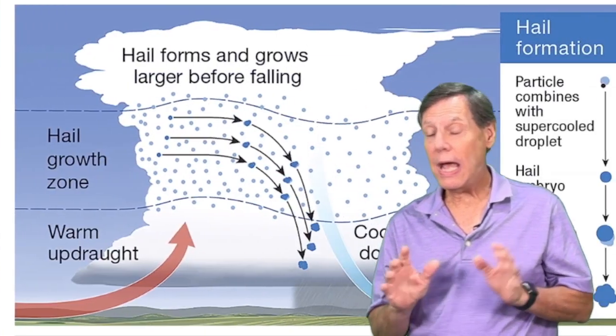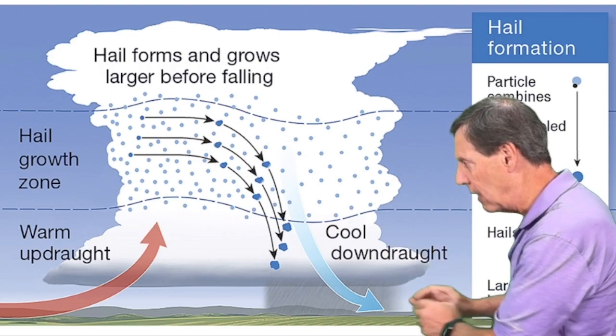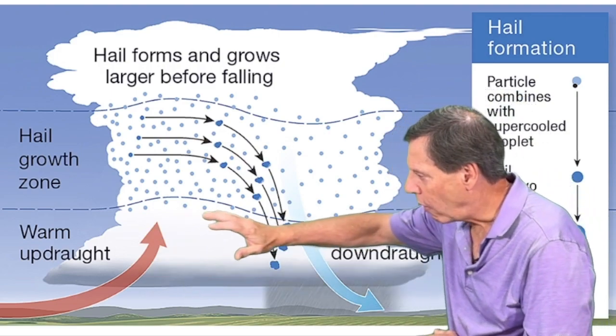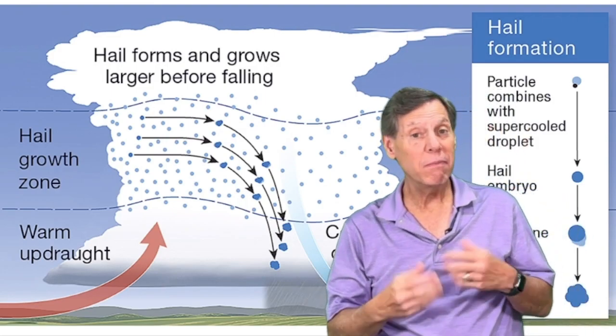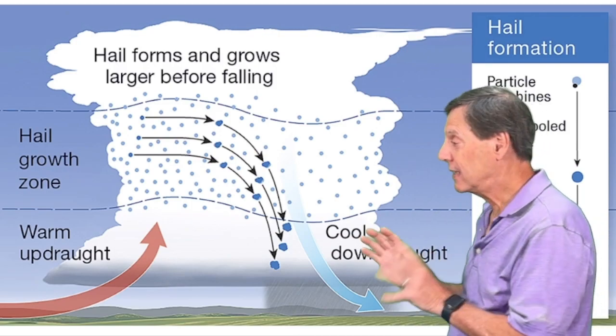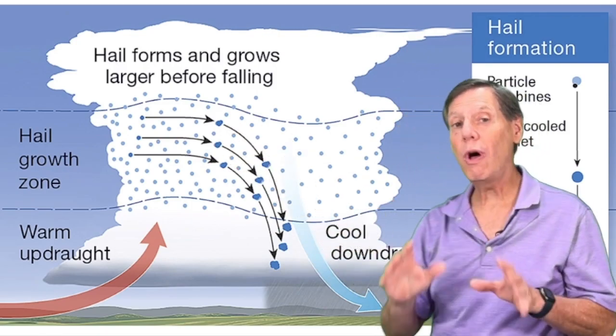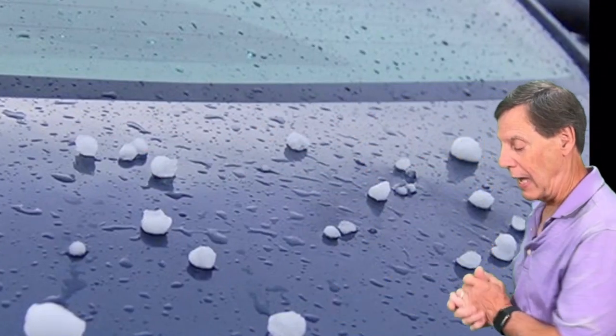So to start with, we need one of these. We need a supercell thunderstorm that has a lot of circulation within it. And when they're that large, they have a strong updraft and a strong downdraft. The updraft takes the water particles and pushes them above the freezing line. When that happens, they become very sticky and they start running into each other and collecting. At some point, this thunderstorm can no longer support the weight of that stone, and then it falls down.